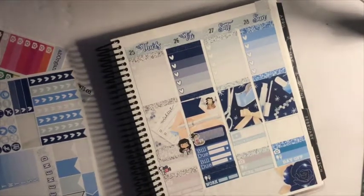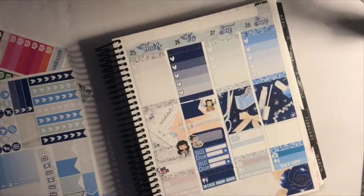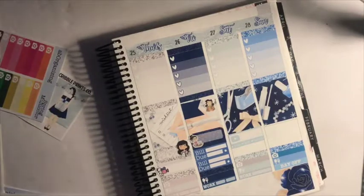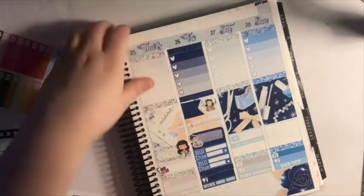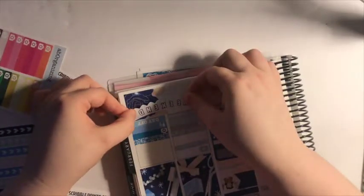Let's move on to Saturday. So I'm not putting the weekend banner up there. I'm going to put it down here just because I don't think I have room for it up there. Just being completely honest. So I'm going to just stick it down here so I don't have to worry about taking up too much space. Weekend.